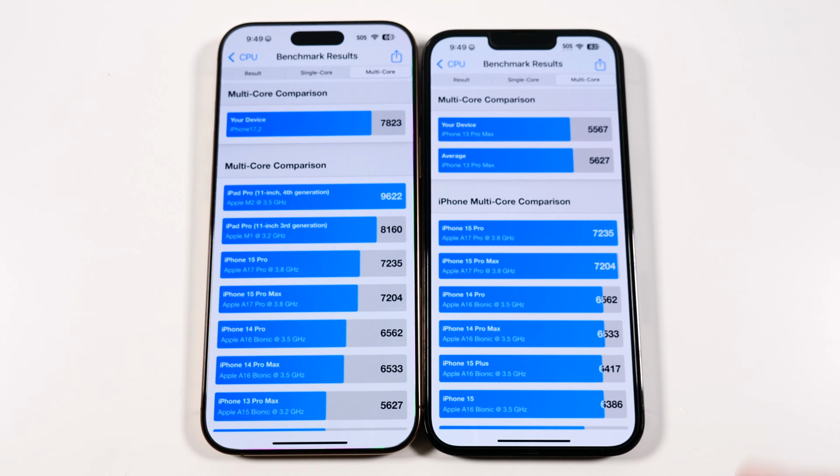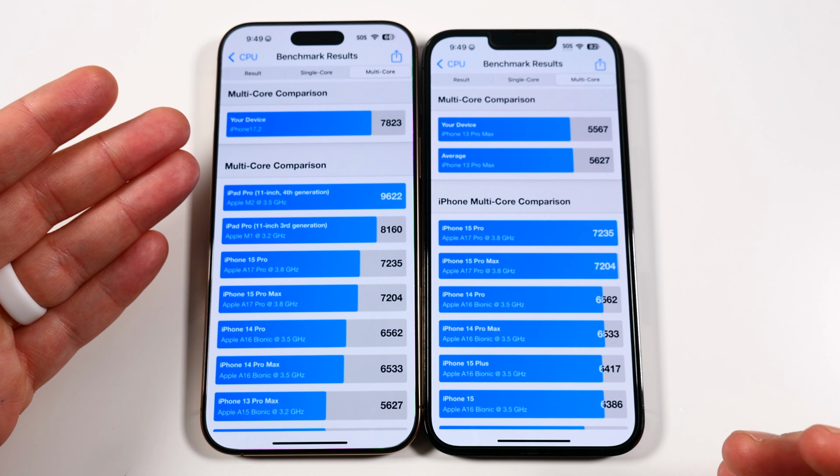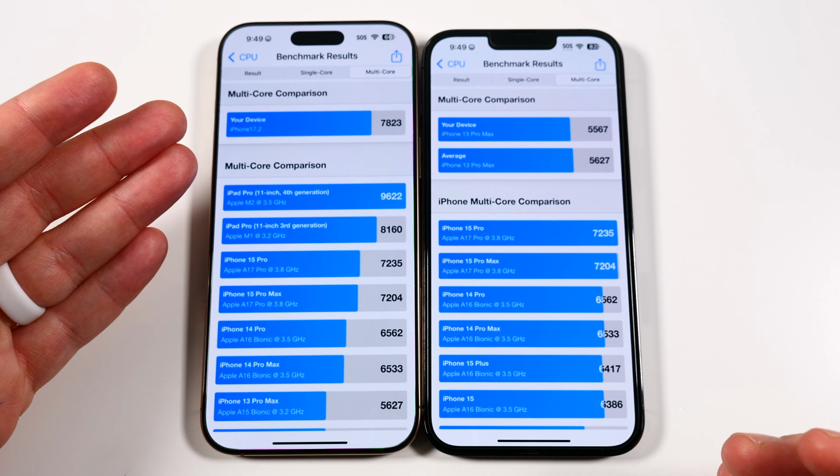And then over here on multi-core score, you're going to see that the iPhone over here definitely does very good. It's even getting close to that of the 11th generation iPad M2. So not quite an M series performance, but it's still very, very good for a phone chipset anyway. But definitely a nice jump in the Geekbench 6 over the 13 Pro Max.